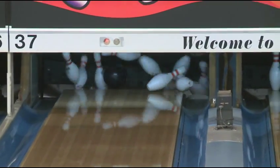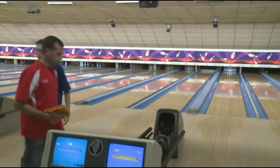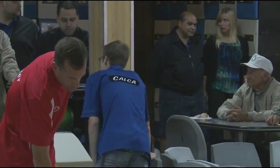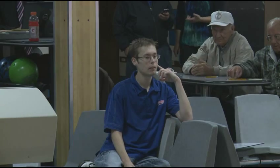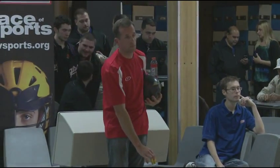Calca's second frame, and he hasn't left a pin yet. That was flush right there. 2 straight strikes for Calca out of Elmont, New York, a 5-time NEBA winner. I also noticed both of these bowlers, all Storm equipment as well. All 4 of the finalists here at the NEBA tournament today, all using Storm equipment.